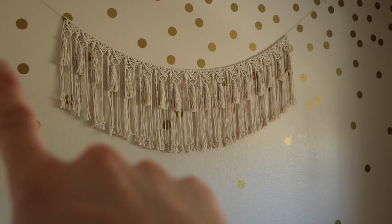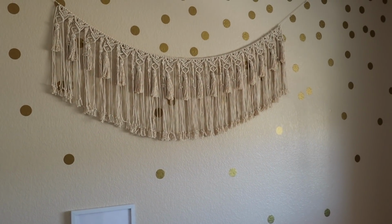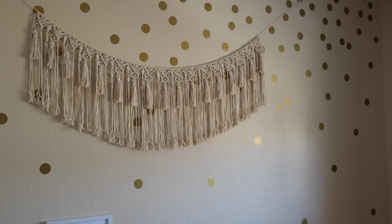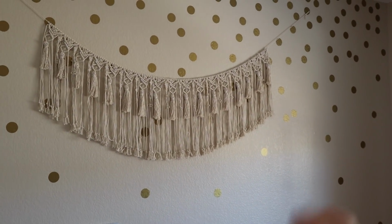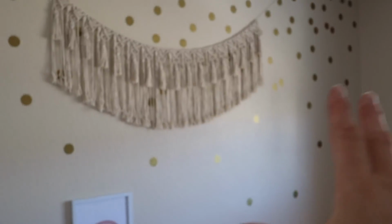We did add this macrame wall hanging and this little gold dot shower decal feature shortly after she moved in here as a baby. But I don't think that this was in the baby room tour video. So I wanted you guys to see that because I actually really like this. This is one of my favorite parts of the room.